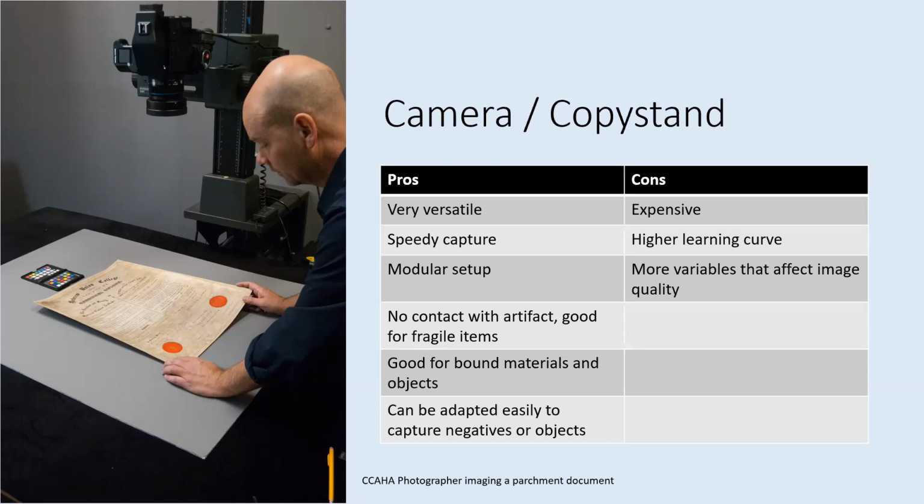Some of the drawbacks for this system is that it is expensive. There's no getting around that. And that can be a big factor, especially in smaller institutions with smaller budgets. There's a high learning curve. Different components require more technical expertise, and there are many more variables that you need to control. You need consistent and even lighting from the correct angles. You need to be conscious of the color of the walls in the studio, even of the color of the clothing of the photographer, the distance of the lighting from the object, and the white balance in the camera, and many more variables.